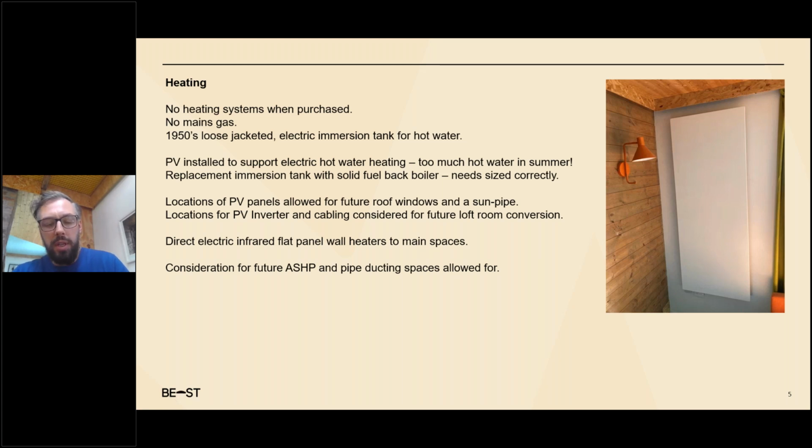One of the early things that we spent money on, and I should say this has been a drawn-out process because it's been when I can afford to do the works, was installing some PV on the roof, so 4.5 kilowatt of PV, the maximum you can really put on a domestic property. With a new immersion tank, that means that today when it's sunny, there's actually too much hot water, so that's been a really positive investment.